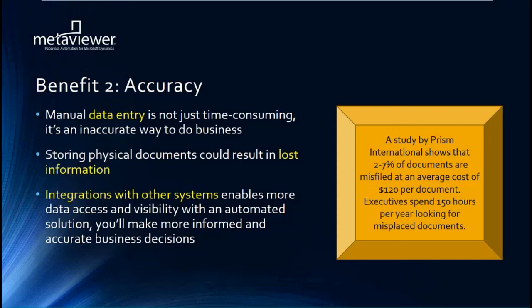Prism International did a study that said 2 to 7% of documents are misfiled at an average cost of $120 per document. Executives, and this is even more disturbing, spend 150 hours per year looking for misplaced documents or looking for information. So having everything at your fingertips really helps eliminate a lot of that hunting around for documents.